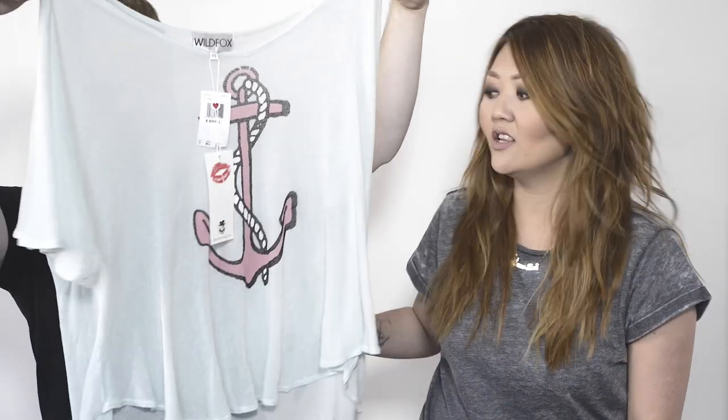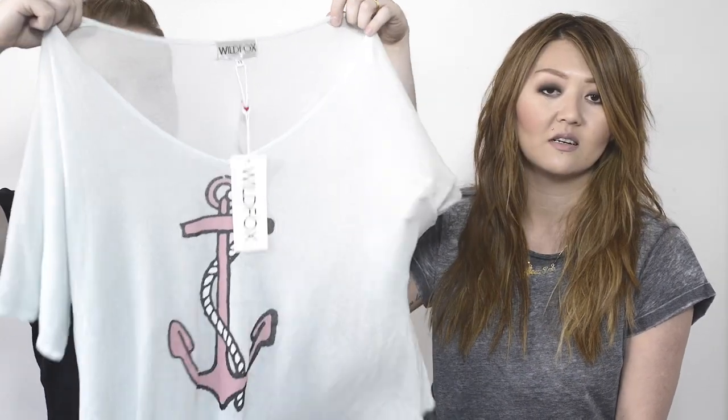The next item is this. I'm excited for this. It's just a low flowy knit, I guess, like a tunic, and it might be more of a bikini cover up. But I plan on wearing this with shorts. It's very large, so I got it in extra small. And that's about it.